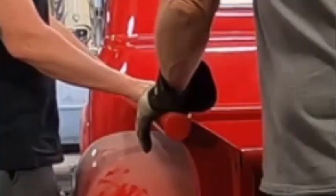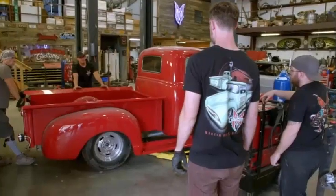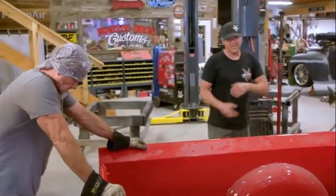One of the things we could tell right after mocking this up on the new frame was that the running boards and the fender clearances were off and it wasn't going to work. So Caleb's got to resort to his metalworking skills to make everything fit good. We're gonna do some work, because now it won't fit. Yeah, they altered that.